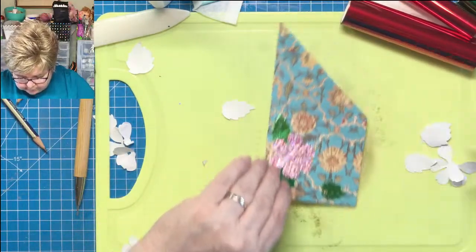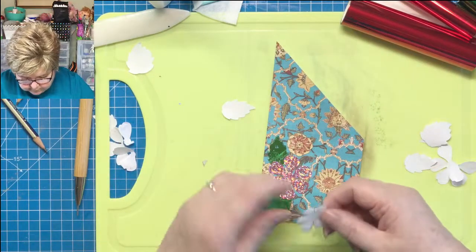Right, so I've got that ready to rock. Where's my little flower? Here it is. Take the back off.